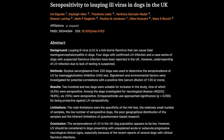Exactly. A thorough history and clinical examination are even more crucial in those cases. So it's like putting together a puzzle. We've got one piece, the positive HAI test, but we need more information to see the full picture. Speaking of which, how common was LIV exposure in those 202 dogs? They found that 4.5% were seropositive for LIV.